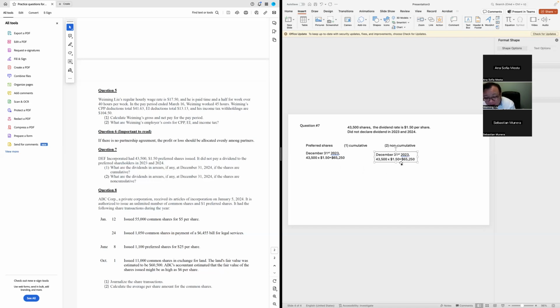If it's non-cumulative, in that year there's no dividend, so you accumulate nothing. It's 0 for non-cumulative. But if you are cumulative, you have 43,500 shares, and for each one the dividend is $1.50. In total, you are accumulating a dividend of 65,250. This is not a liability. You don't have to pay it at all. However, in the future, if they make a dividend declaration, now this amount will be payable.